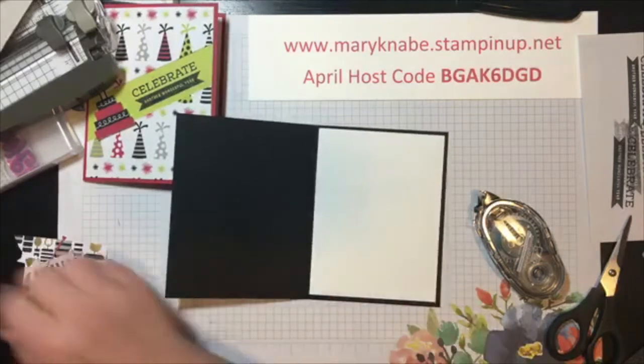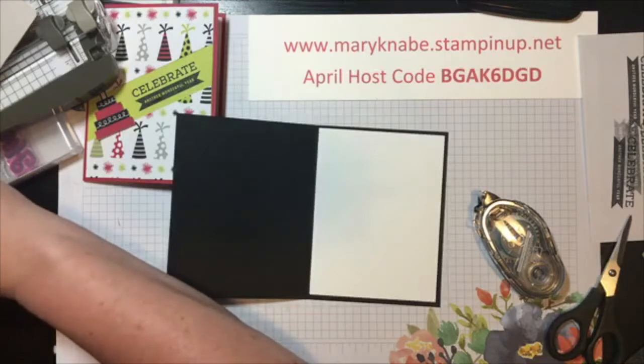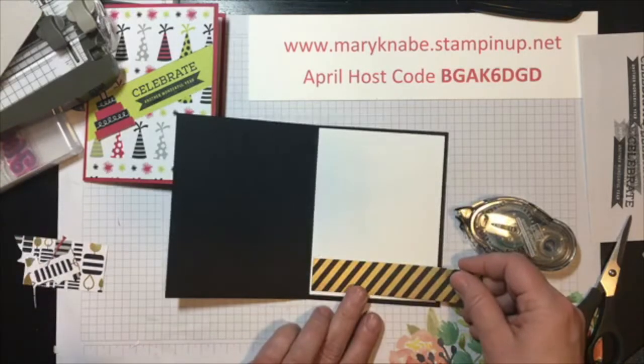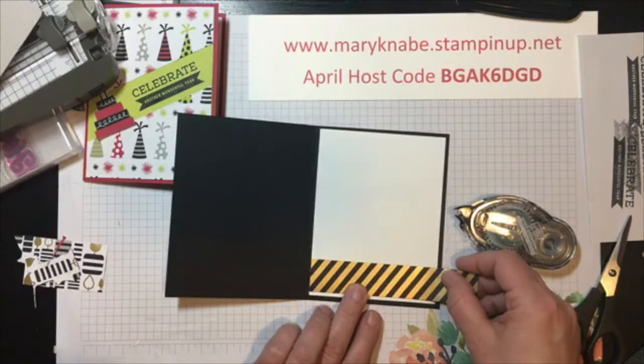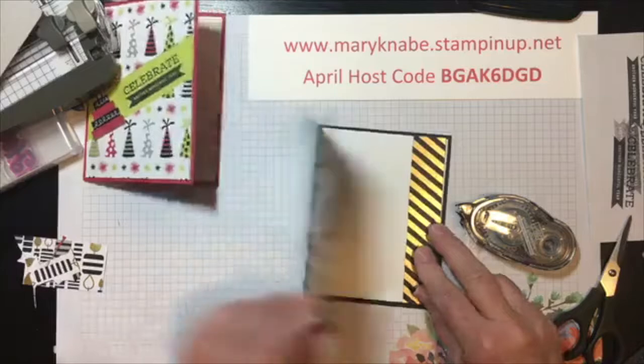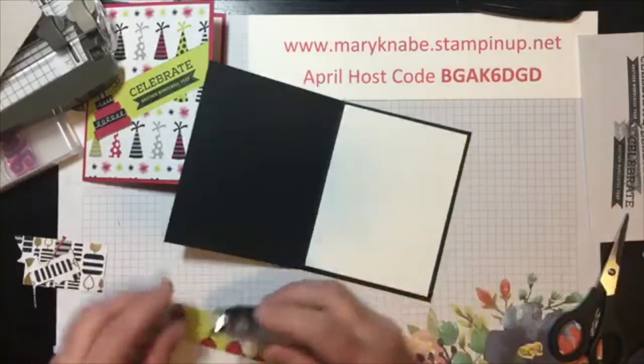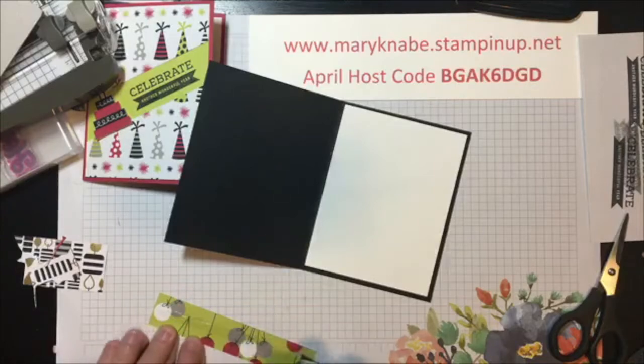Okay, how about if we dress that up inside a little bit? Let's do this. Should we add some of that? We could even go, oh, let's go this direction. That would be fun to open it and see that. And look, it's cut to just the right size, not even planned.